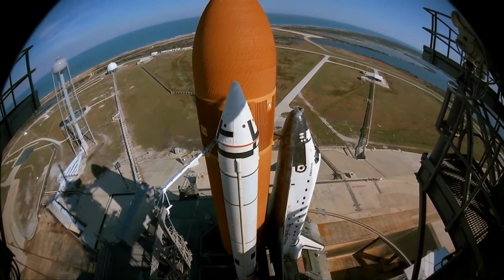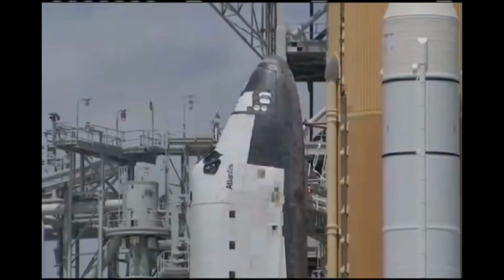Believe it or not, the launch countdown actually started 43 hours before the scheduled launch time. We're going to pick up the countdown at the T-3 hours and holding mark.